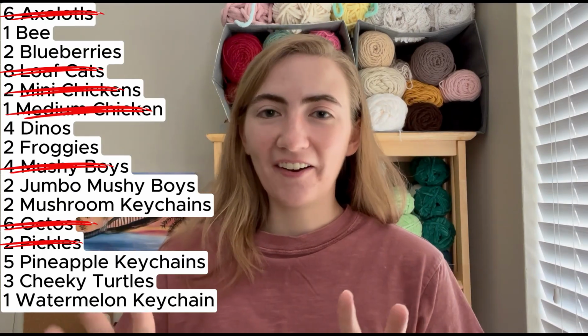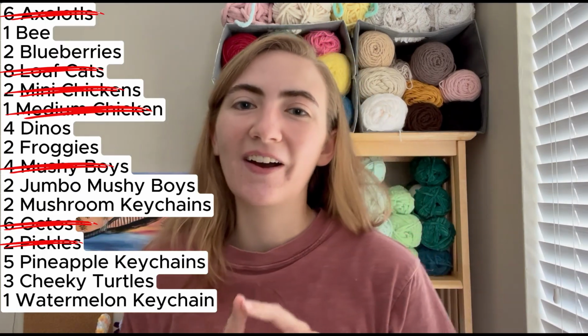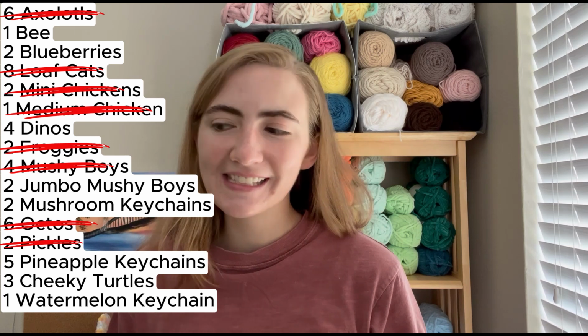Okay, so now our derpy frogs are all done, so I can cross that off of our list. And I'm thinking now I'm going to move on to the cheeky turtles. For the cheeky turtles, I'm just gonna use safety eyes because I don't think that they really attract a lot of attention amongst the little ones.